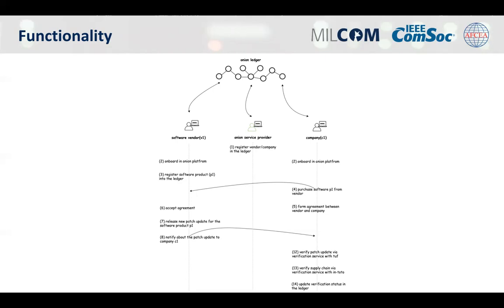Basically, vendors provide the software products. Vendors first need to register their software products in the LetsTrace platform. The product information can also be stored on the blockchain ledger. Then companies can purchase these software products from the vendors. When purchasing, an agreement will be formed between the vendor and the company. The agreement terms will be defined, the various notification functions, as I have mentioned previously. To officially onboard the product into a company, the agreement needs to be accepted by the software vendor.